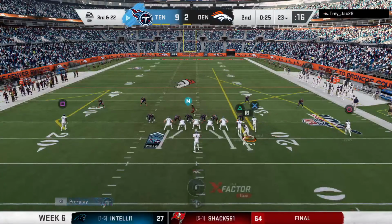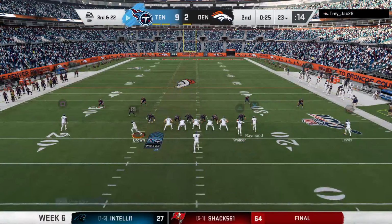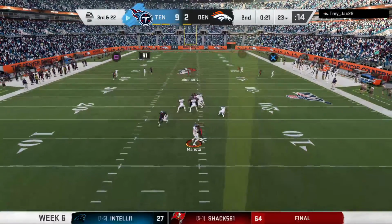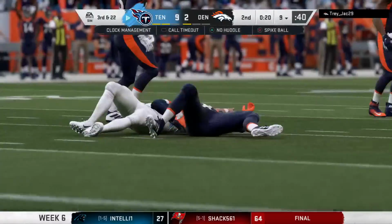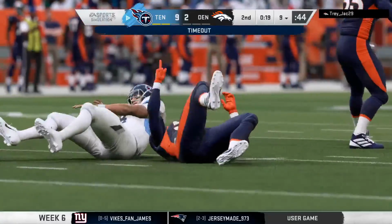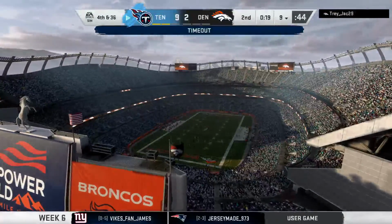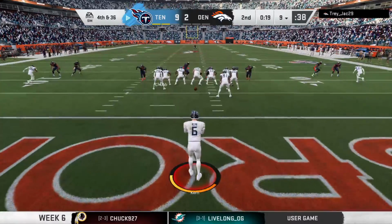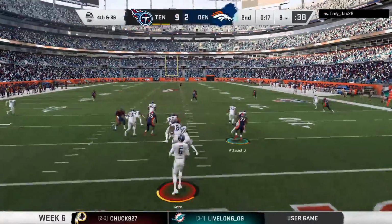Check, go get him. Go get him. Go get him. 3rd and long here for Mariota. And a big loss here as he's taken down. Now the Broncos will use their 3rd and final timeout as they stop it with 19 seconds to go in half number 1.